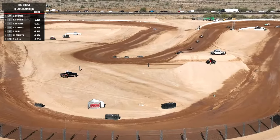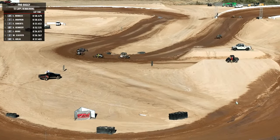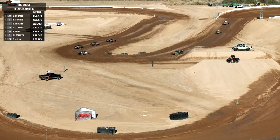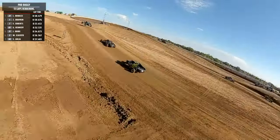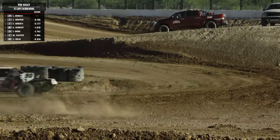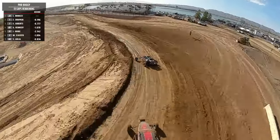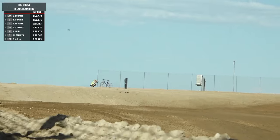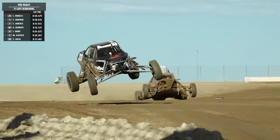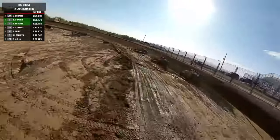So Bonacci, you know, we said this quite a few times over the years here. Bonacci, Drapkin, Everts, Kennedy, as Kennedy over-rotates. Drapkin and Everts.